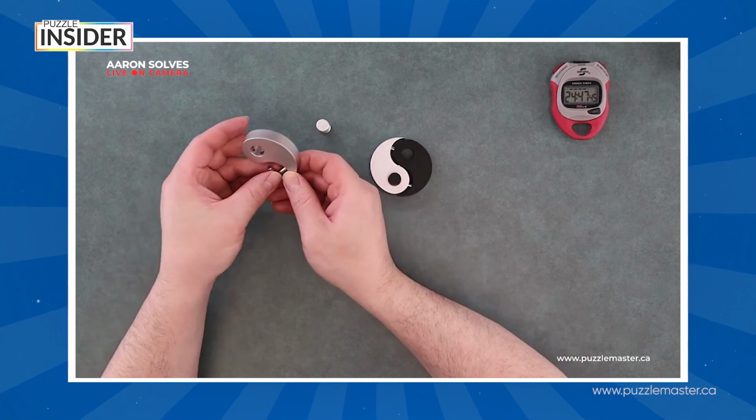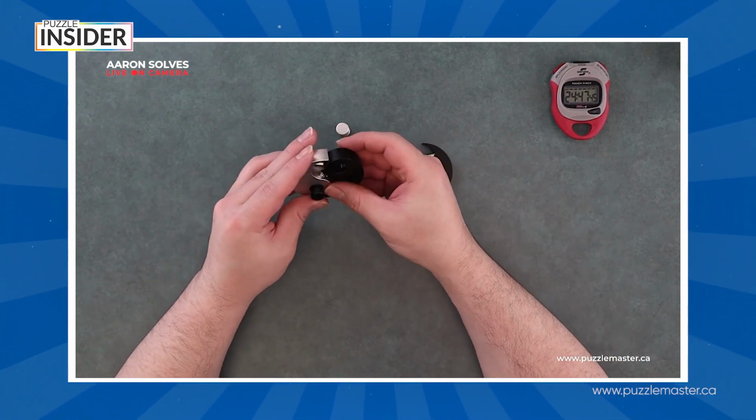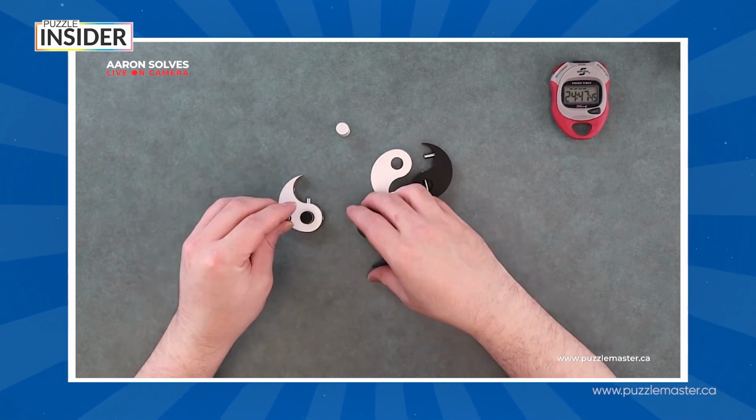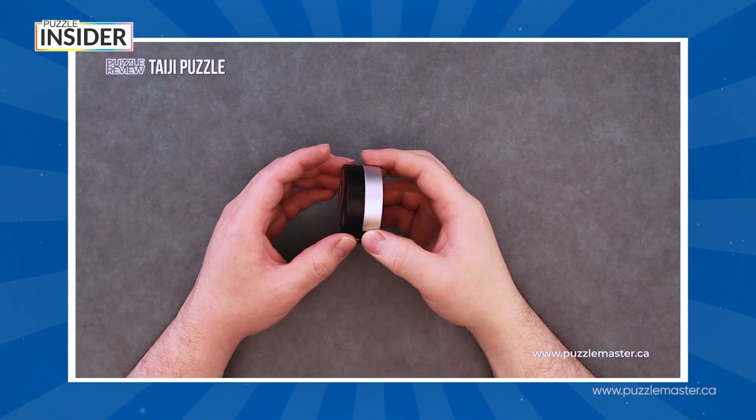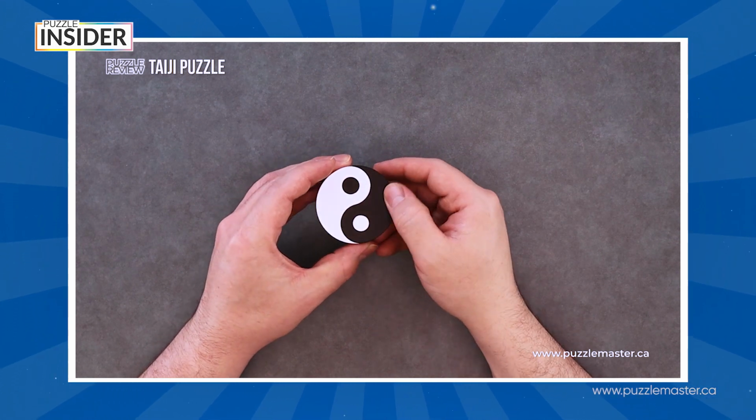I think I personally solved it with a bit of luck, but reassembling it is a fun process which can take you a while. But seeing this puzzle disassemble is a very unexpected experience, and I believe the mechanism is what makes this puzzle so special.